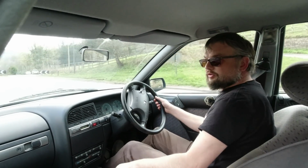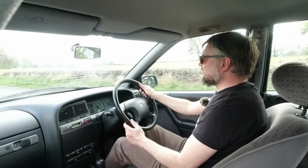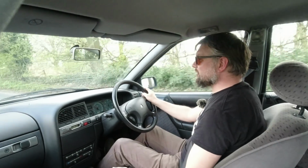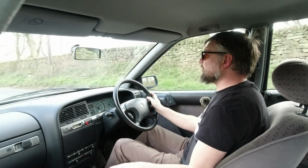But yeah, large windows all round, very low waist, so visibility is excellent. Got 167,000 miles on it, this car as well, so it's not like it's in the first flush of youth. And I must concede that there's not much in the way of trim rattles in here. It actually feels like it's built to a good quality.